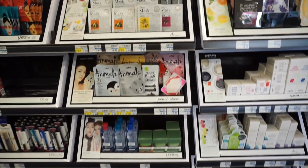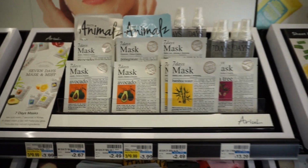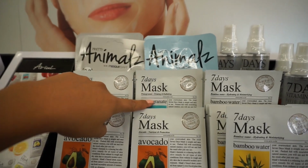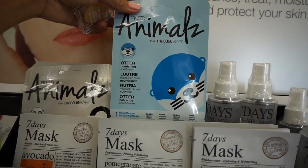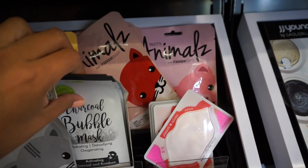You guys, I was about to leave, but look at these cute, pretty animal. No, the brand's actually Mask Bar. But look at these cute masks. This is bamboo, tea tree, avocado, pomegranate. I just want to eat pomegranate. And then this one's a panda mask. And this one is, ooh, an otter. And we have a penguin and a kitty cat and so many more awesome animals.